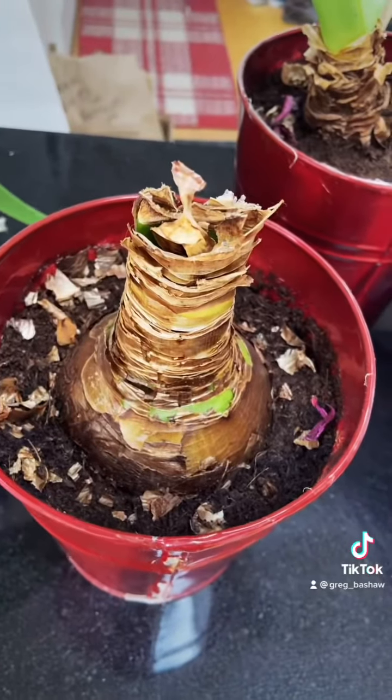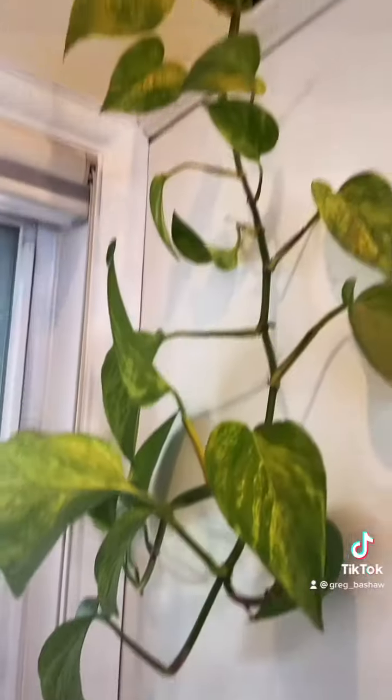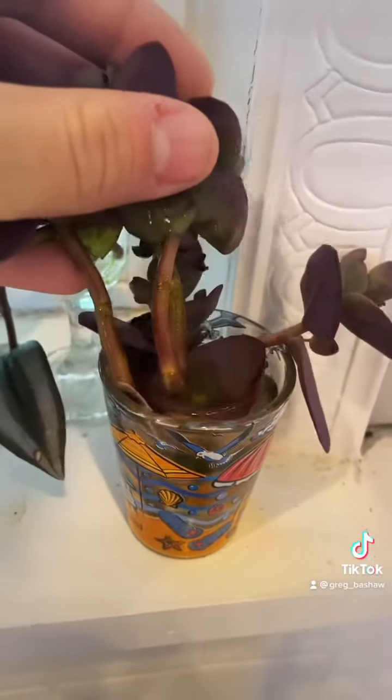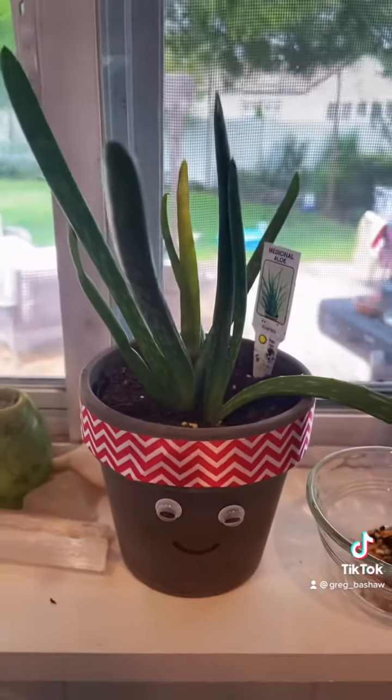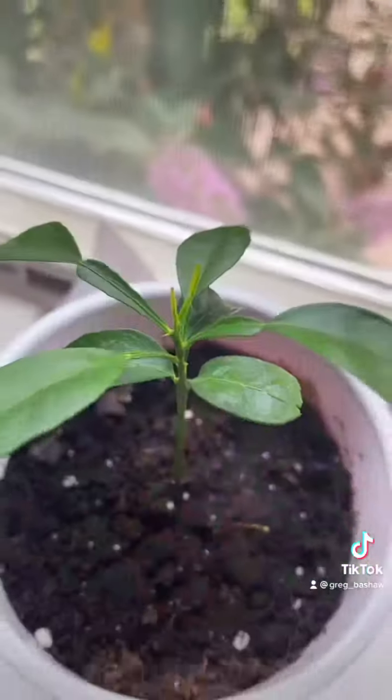I have a dormant amaryllis bulb, one with some leaves. This is my variegated pothos. Some succulent cuttings I'm trying to root. More miscellaneous cuttings. A basil plant. My sister's baby aloe plant. My vanilla orchid. My baby yuzu tree.